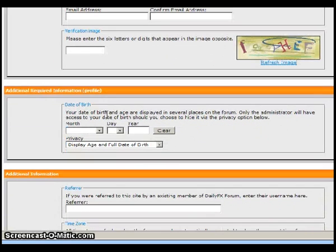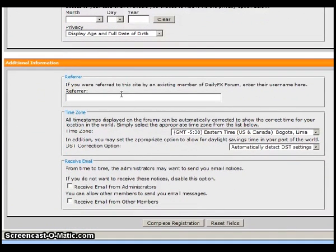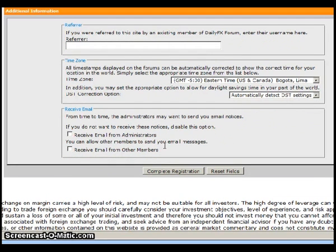Then you can go ahead and enter your birthday, but you can decide whether or not to display that to other forum members. And then also, if you were referred by somebody, you can enter that information there. The time zone should default to your computer, but you should double check and make sure. And then you can opt in, and I would suggest opting in for these emails if the administrators want to send you some notices about the forum, and then you would complete registration.